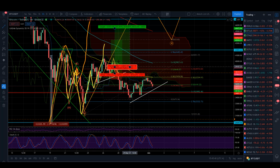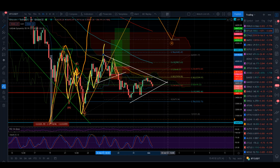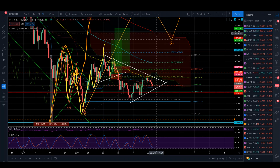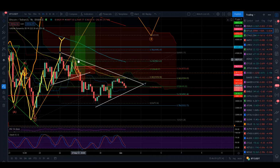Now, those rejections, I predicted them really accurately pretty much every time, right? Because every time we approached it, I would say if we break into the cloud, we're shooting up to the top of the cloud, right? We're going up to 45K. But each time we got rejected, so I didn't get into huge longs. I kept saying I'm going to get into a big long if we break into the bottom of the cloud, right? This red cloud here.